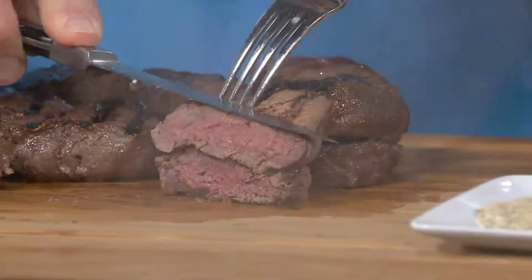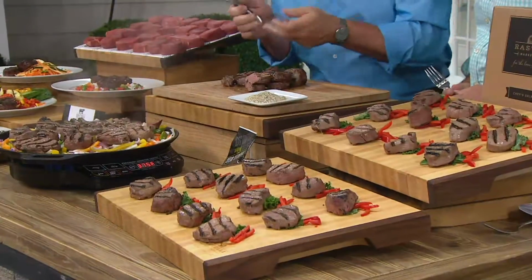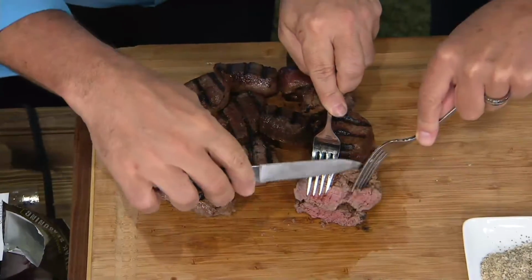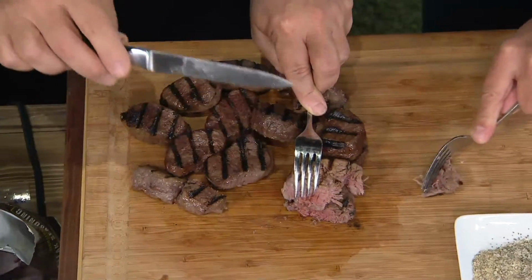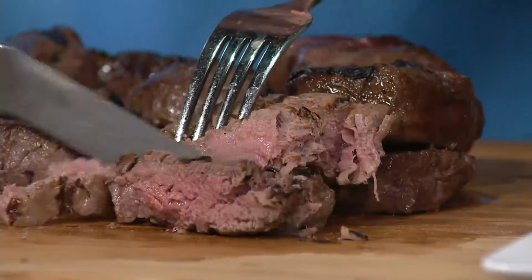Go ahead. And you can see by the quality of this steak, that juiciness, that tenderness, that's all natural. There's nothing enhancing it. Let's actually put it on the board. There you go. Look at that. It will just pull right apart. That's how tender that steak is. Awesome. Put a little of the seasoning on.